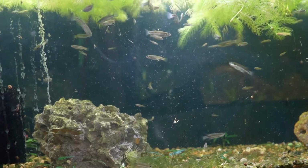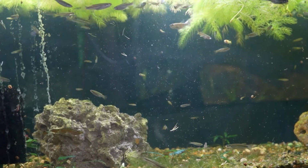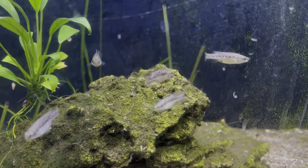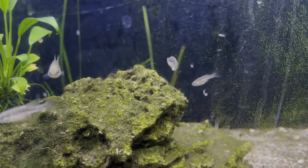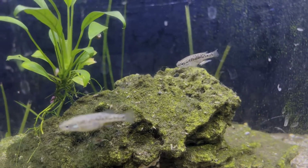Most of the time, the fry will number less than 10 and will be larger than your typical platy or guppy fry. One interesting fact about Goodeids is that they are attached to the mother with an umbilical cord type structure called a trophotaenia, which is very similar to humans.